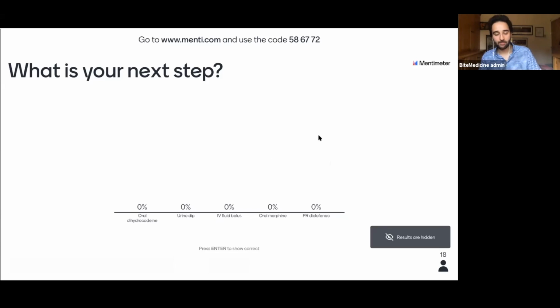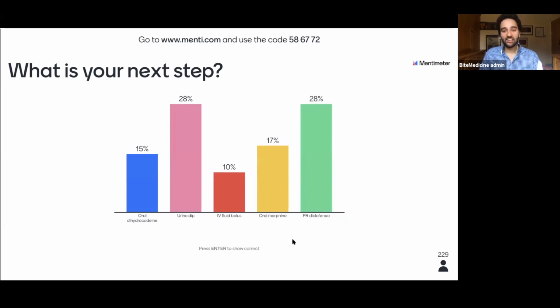So remember, a chap presented, we think he has a renal stone, right-sided flank pain radiating to his groin, vomiting, tachycardic, hypertensive. You are the doctor or PA in the emergency department. What are you going to do? I'll give a few moments for some more people to reply. Try and get a few more people. Oh, a slightly larger split than I initially expected. Interesting.